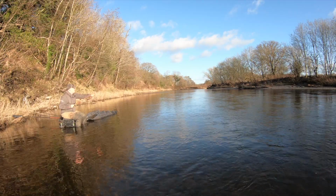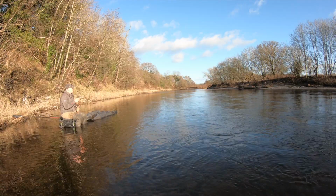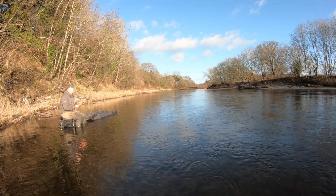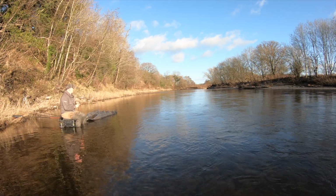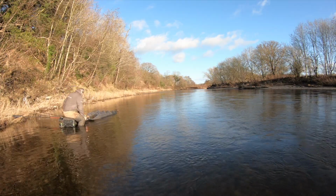A line where I think, not even down the middle, just over a third, I would have thought. And I've set up 2 rods to cover this today. I've set up a Waggler, just a straightforward Waggler, which I'll show you now. Just put a bit of bait out there, get them ready, hopefully.